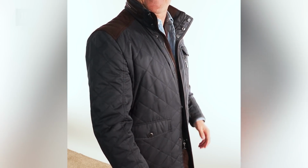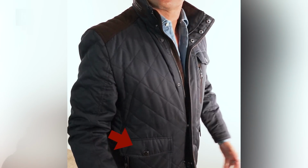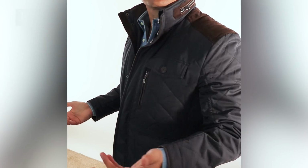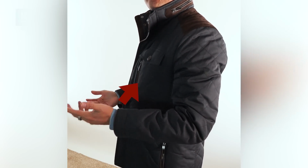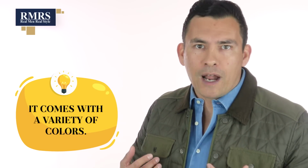Now, the style of this jacket is a hunting jacket, which makes it very casual, but at the same time, very functional. You've got the large hip pockets for holding ammunition. You've got the smaller chest pocket for holding basically a single round or anything small that you didn't want to lose track of. You've also got the shoulder pads, and when I open up the jacket, I see the very casual pattern inside.